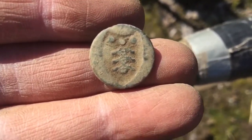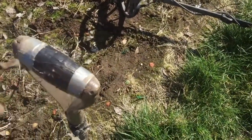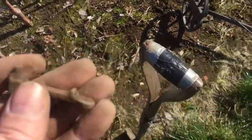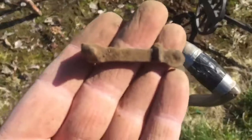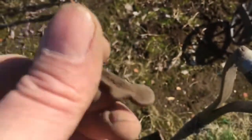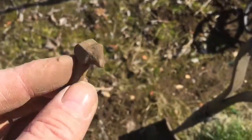Here it is, lovely thing. Happy with that. When I was about to put it in my pocket, I've got to declare all my finds at the end of the day, as we all know. But that is quite interesting. Bit of a buckle, maybe.